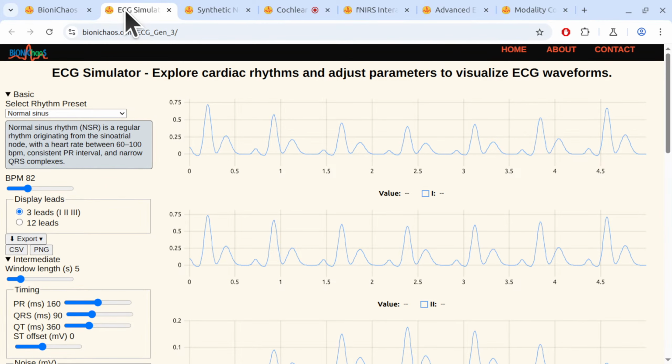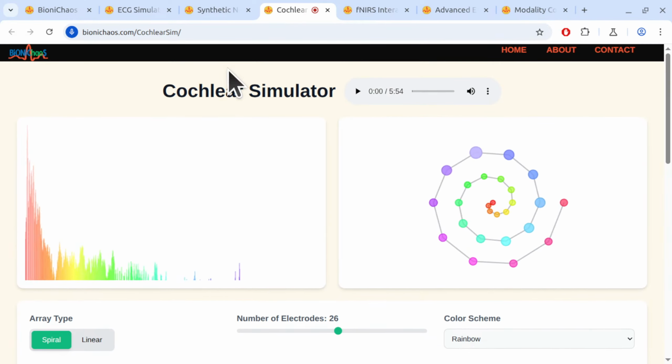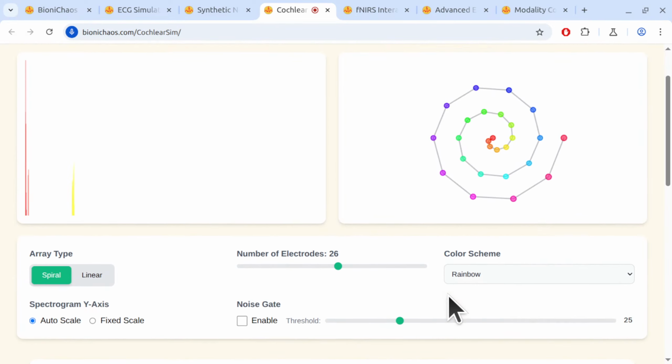This is some of the more recent stuff: ECG simulator, synthetic noise generator, cochlear implant simulator was revamped. We had an old version of it for a long time, but now it's better, more colorful.